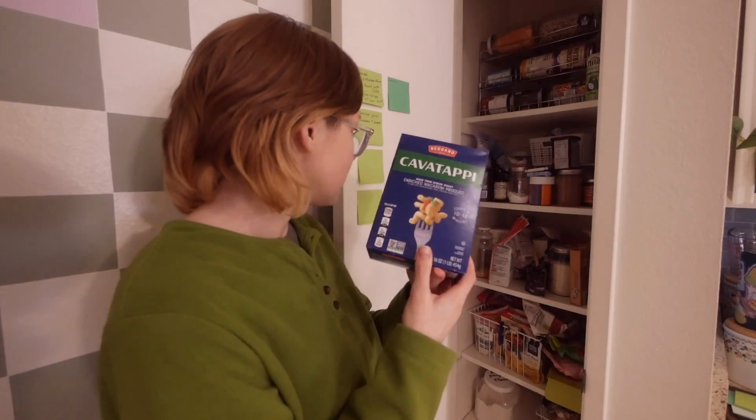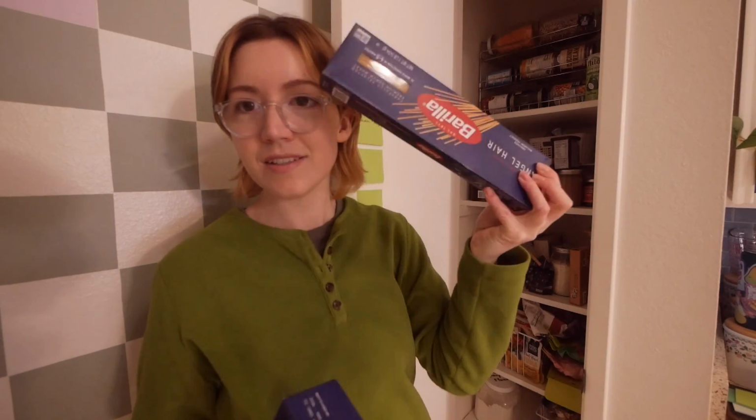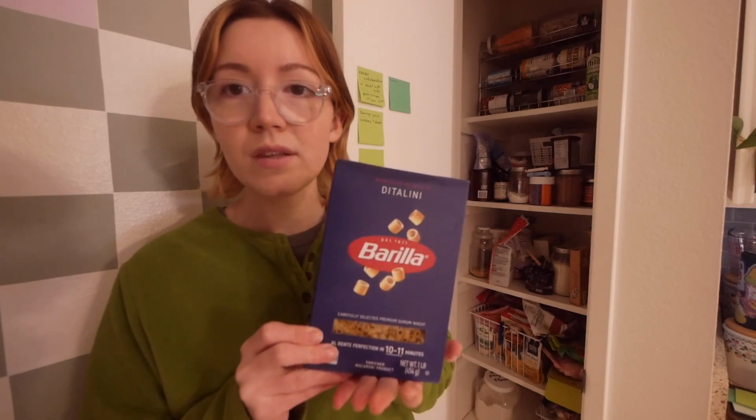I have so much pasta. I have these macaronis and this pasta and some spaghetti. Angel hair? For sure I would need to use this because this is only half full, maybe even less than half full. So this would be great to make a soup with or something.